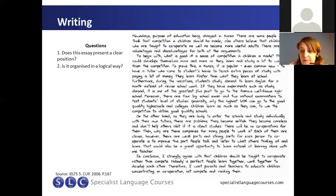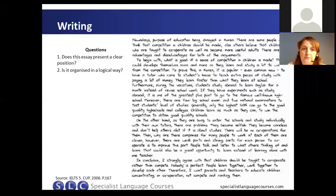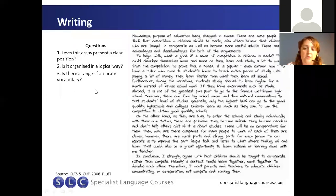Is it organized in a logical way? We've had some points that it's perhaps disorganized. So in some parts it's organized and perhaps other parts not so organized. What about the vocabulary? Is there a range of vocabulary? So our topic is about competition and children. Is there a range of accurate vocabulary, or is there some repetition? Repetition, too much repetition. Okay. And how about the grammatical range and accuracy? Does this candidate use a variety of grammatical structures? Adequate only.